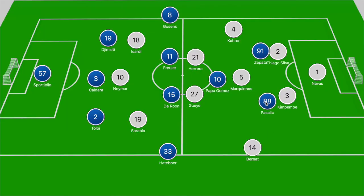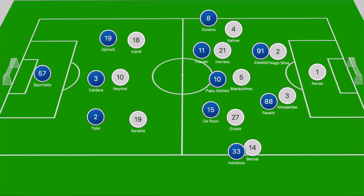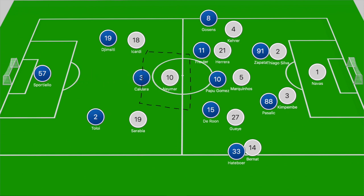And although it may seem like it was simple Route 1 football, there was also the fact that Herrera and Idrissa Gueye were dropping off into those midfield zones to pull out Darun and Freuler, and then that leaves a big gap in that midfield zone for Neymar to drop into to receive the ball and link play with his teammates.